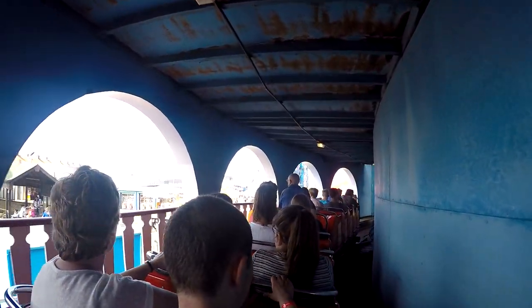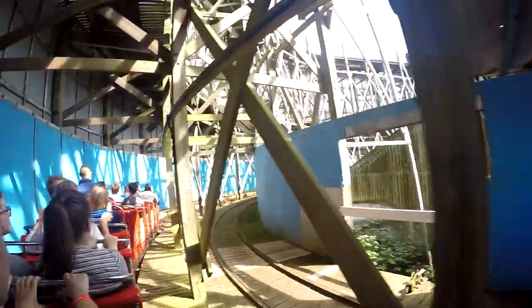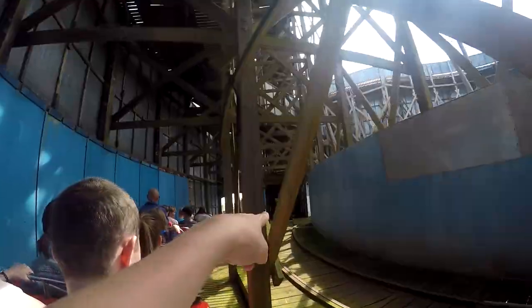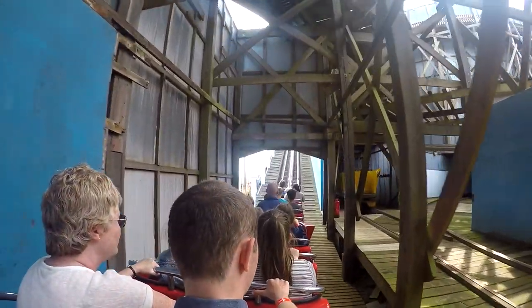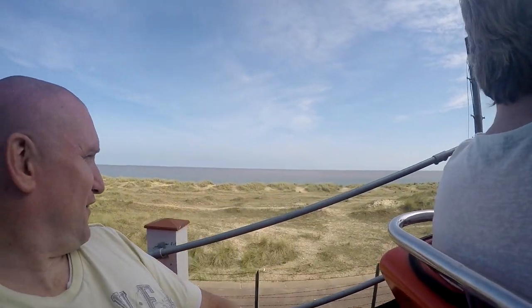Here we go then, on hashtag best job ever. There he is, look, sitting in the centre of the train. I like how you pass under all the structure as well. Yeah, really nice. Oh, there we are. There's another train just inside there. Yellow train. Up we go. Really nice views. Great to be back on this again.